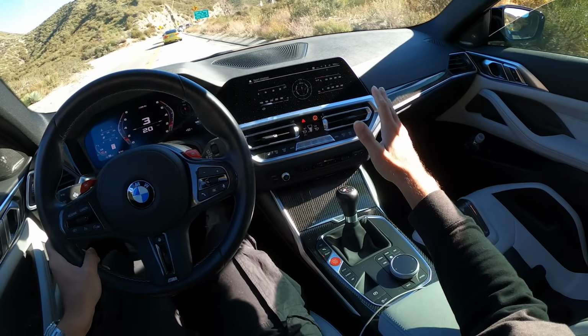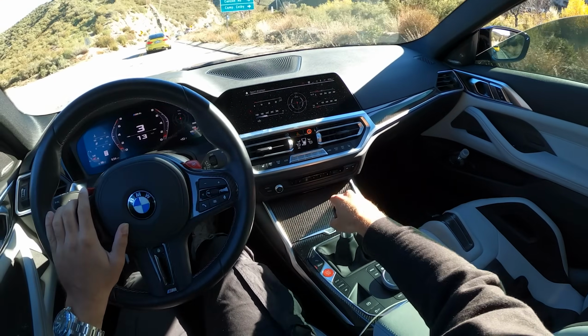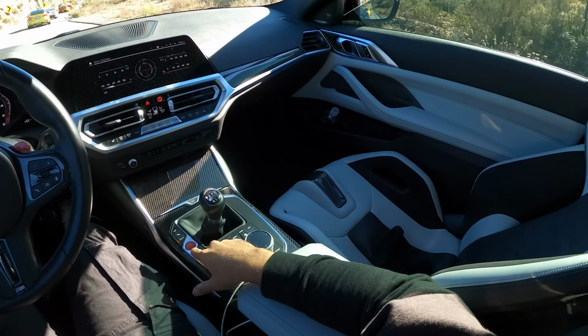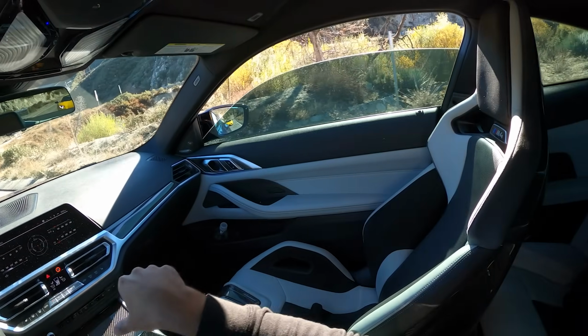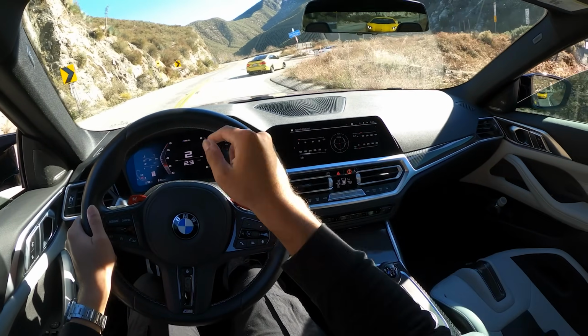Just looking at this angle right here, right? You get all the carbon fiber on the steering wheel, the red buttons, the 6-speed manual. Your start engine stop down here, you feel like you're in a supercar kind of, with that design like a Lamborghini. And then you have the carbon buckets in this car as well. It's amazing. You got all your gauges right here, the new cluster.